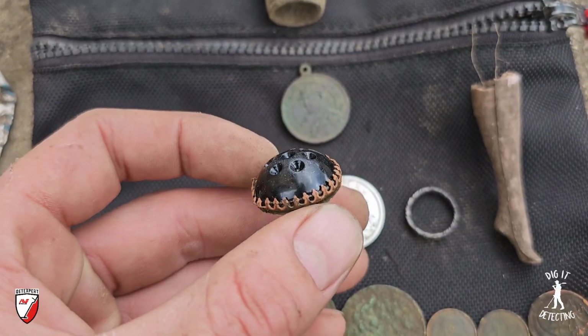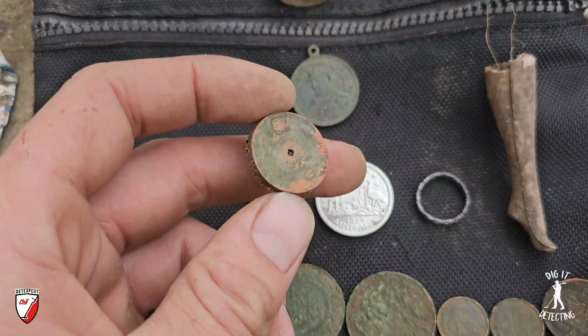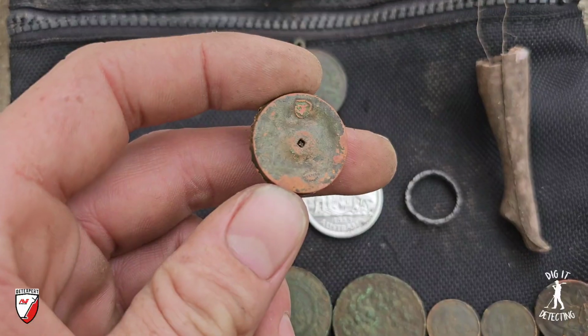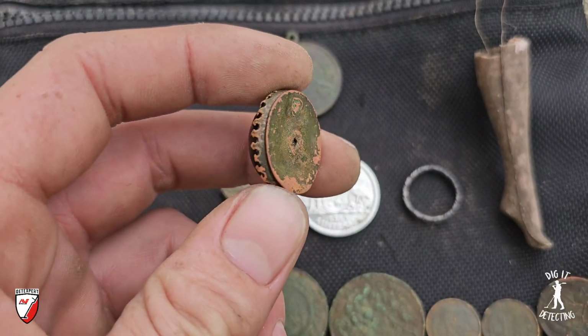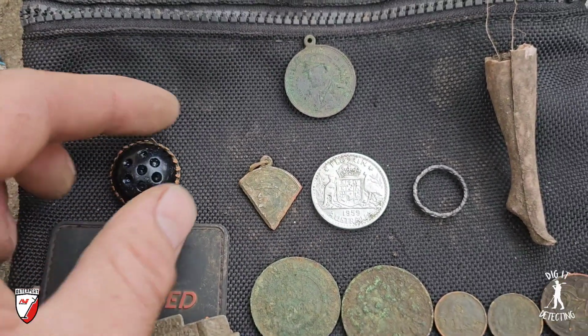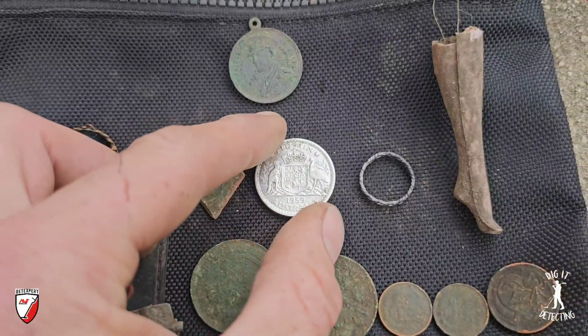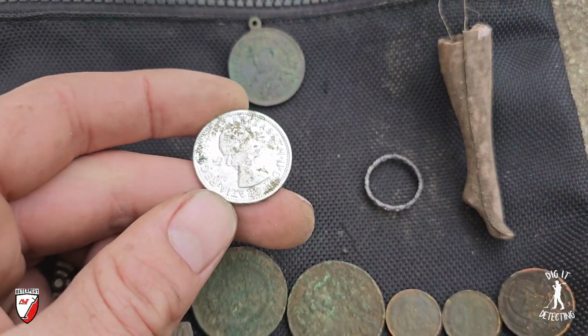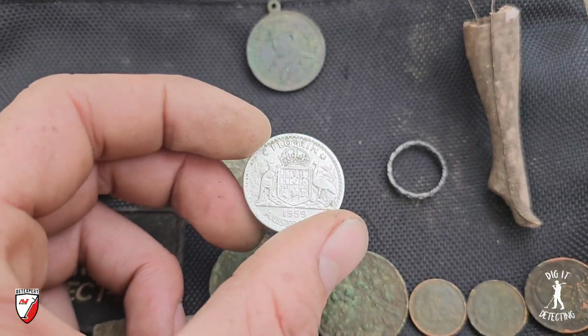Anyway, we've also got a little decorative button there. I did dig him, I did not show him on camera, however, just a little decorative type button, and he's got made in Western Germany right down below. So interesting little piece. We also had the Big Daddy Florin 1959, and he cleaned up quite nice too, with a bit of bicarb soda and lemon juice last night in the sink. We cleaned him up quite nice.